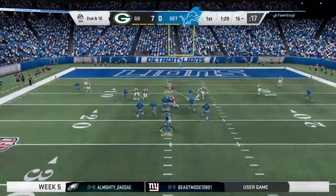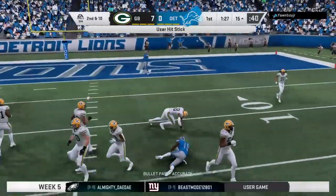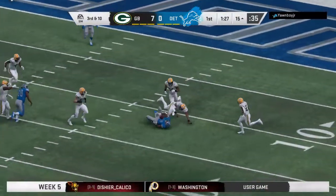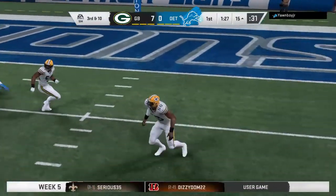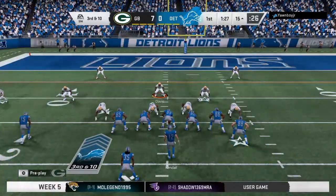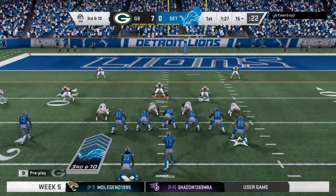Looking to throw on 2nd down. Kendall. And that is incomplete. A lot of force bearing down on him there. He could not hang on. It's 3rd down. The beauty of being able to play a zone defense when you can sit back and see the ball coming out of the quarterback's hands, guess what? Creates a lot of confusion, kind of a muddle in the middle of the field where you can go make a play on the football.